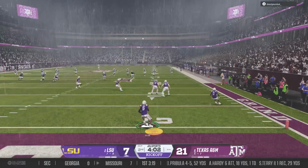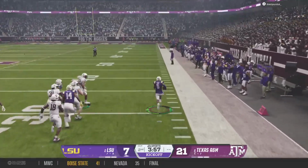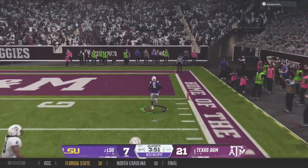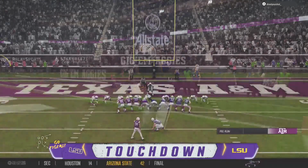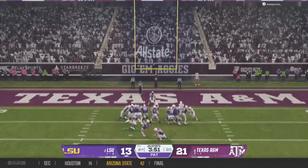The return from inside the 5, and he's got some space here. Picks up some blocks. Can they catch him? Can they catch him? No! Touchdown! Special teams making a monster play. The returner gets the touchdown, but a bunch of guys contributed that time, Kurt.